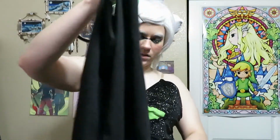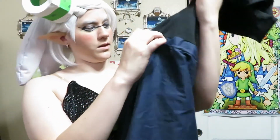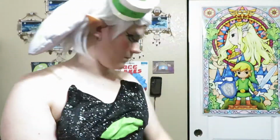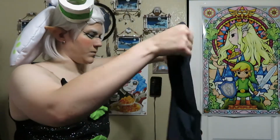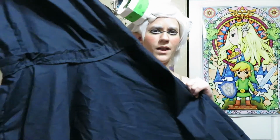With this one, the top was too big, and it didn't really close all the way. It didn't match the band or the skirt, so once again, I went back to the drawing board, and then I made this one. This one was a pretty much complete success. There were no holes in it, but you could really see a lot of my raw edges and everything else.